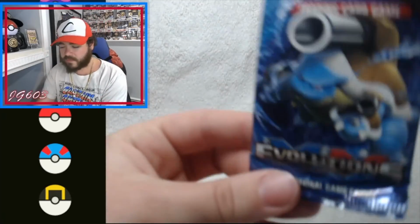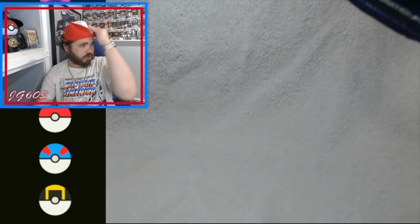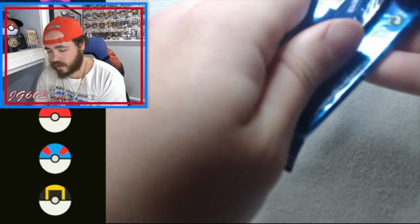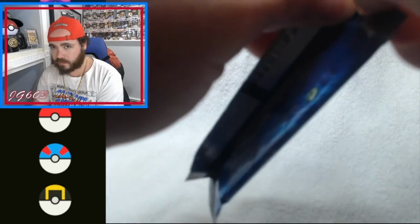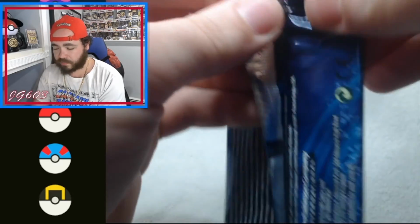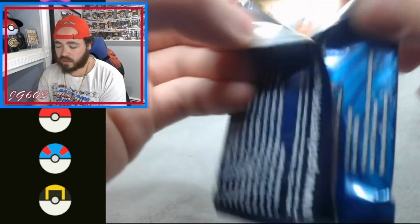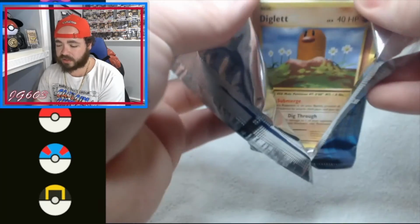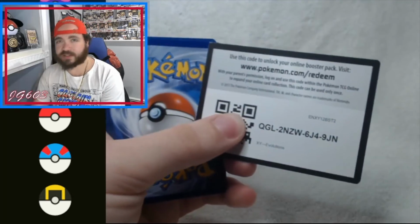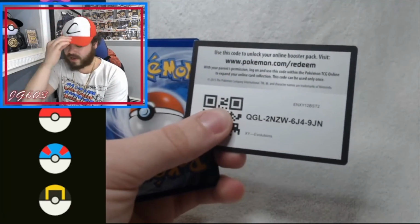But here we are. Final pack magic. We're going to lock it in. Lock it in. Can we pull a Charizard? Can we do the unthinkable? Can we at least get a Silverback? That's a greedy. Let's just turn that right back around.